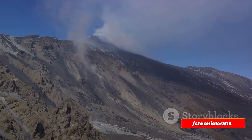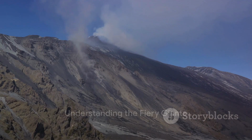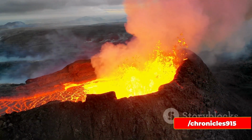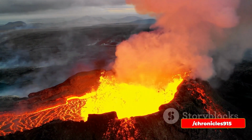Now, let's talk about something truly remarkable. Did you know that volcanic eruptions can actually create new land? It's true. Over time, the lava that flows from the volcano hardens and forms new land masses. Islands such as Hawaii and Iceland are living proof of this incredible natural process.